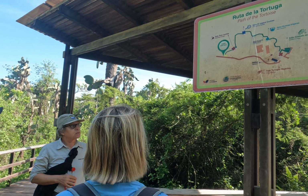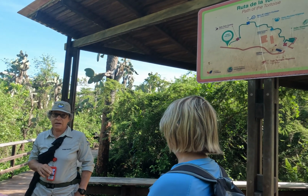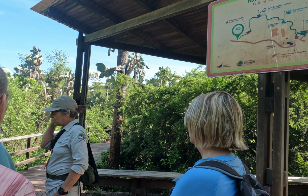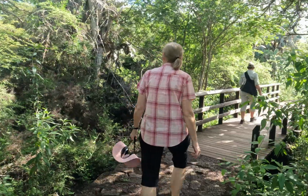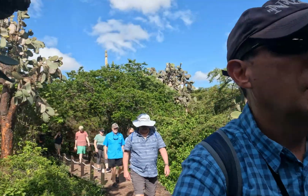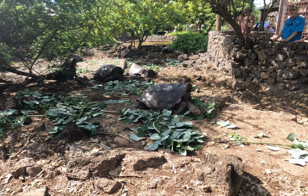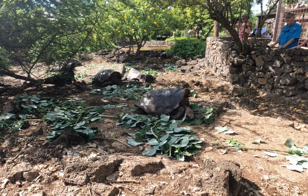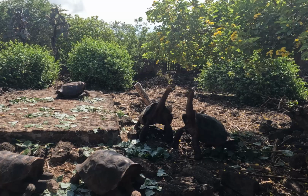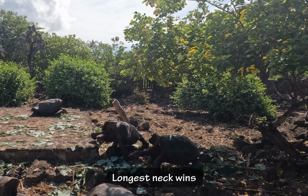So when Lonesome George died, he was the only and last one from Pinta Island. They sent him deep freeze to the National Museum in New York. So this one is more than 150 years old. Oh, those two. I saw it.